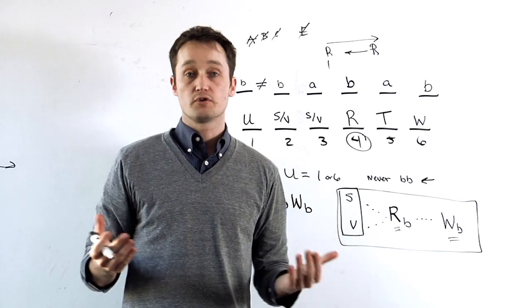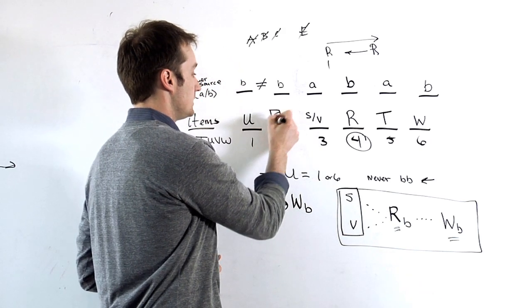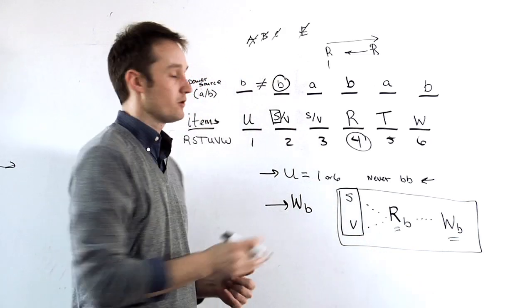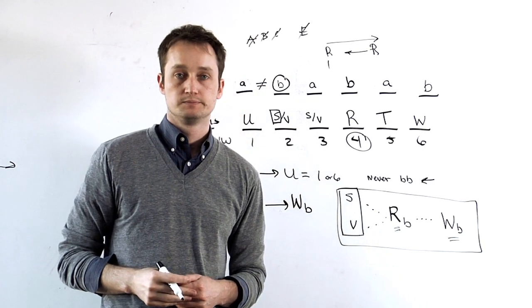The correct answer to the first question, which could be true, we could have S in position 2 powered by a battery as long as U is powered by an adapter.